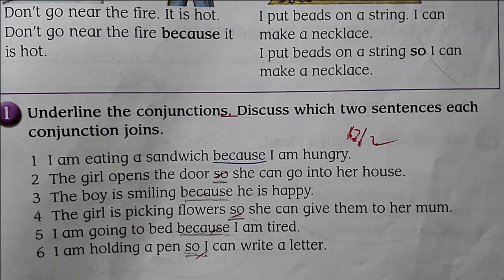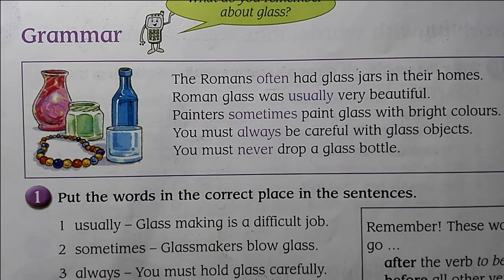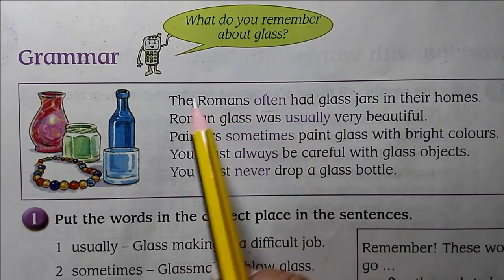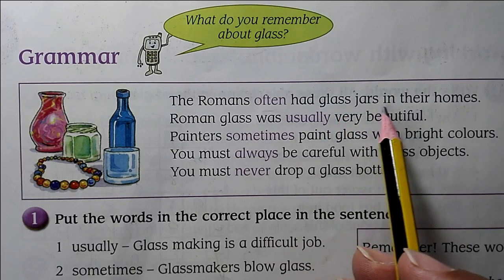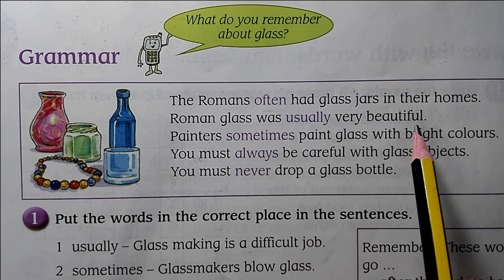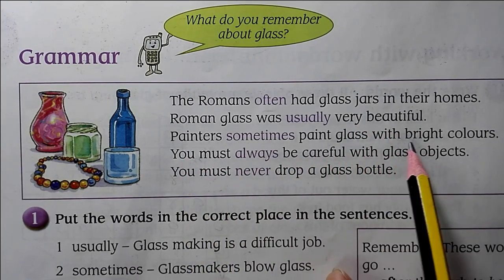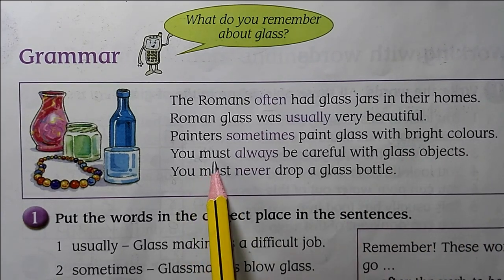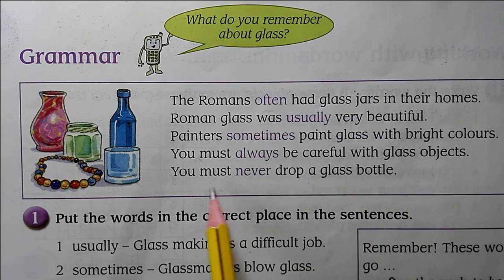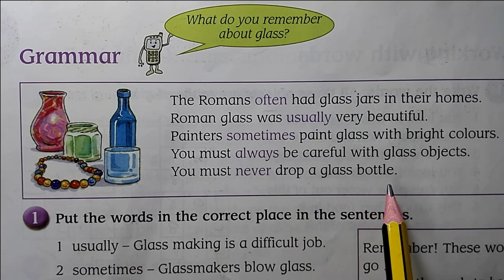Now let's do page number 144. Here is page number 144. What do you remember about glass? The Romans often had glass jars in their homes. Roman glass was usually very beautiful. Painters sometimes paint glass with bright colors. You must always be careful with glass objects. You must never drop a glass bottle.